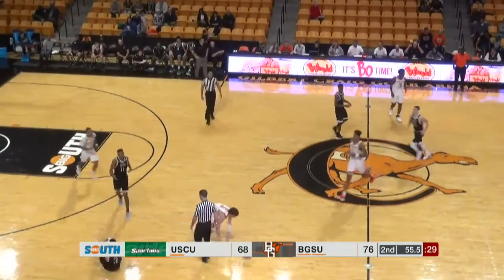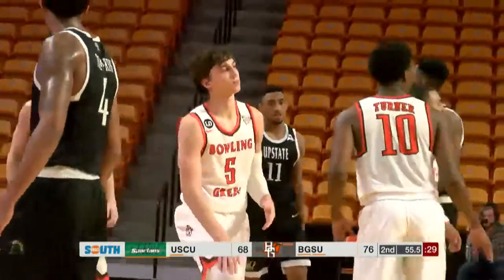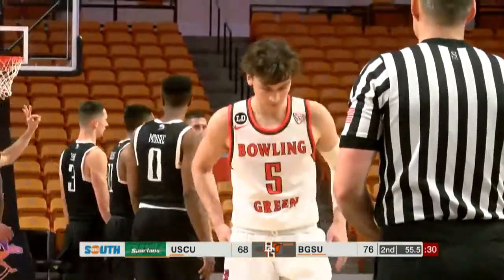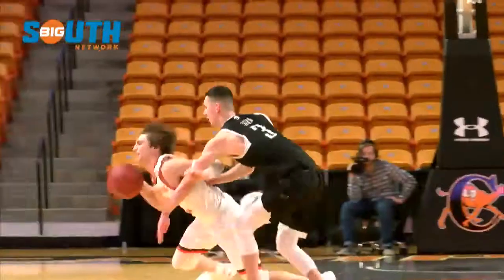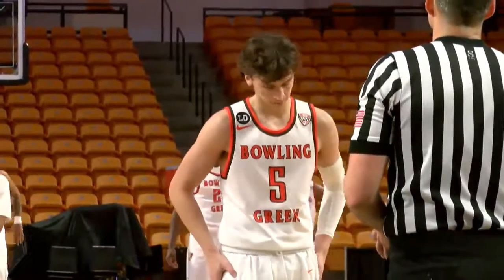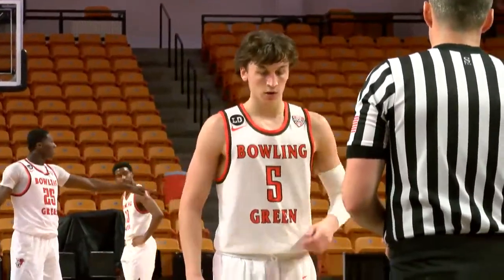And Fry hit hard by Span. Looked like nothing but feelings hurt there. And Fry will go to the free throw line. Fry's a 73% free throw shooter. And now Bowling Green trying to make this a free throw shooting contest and ice this one.